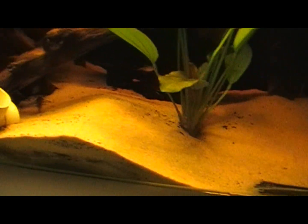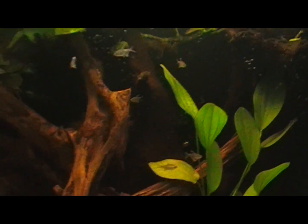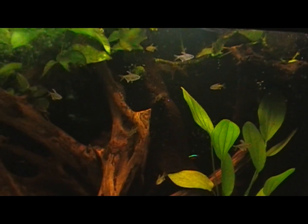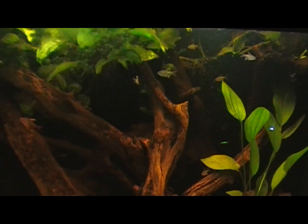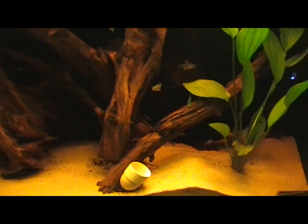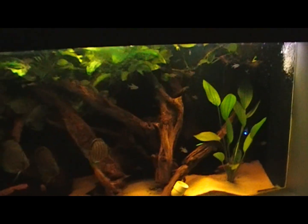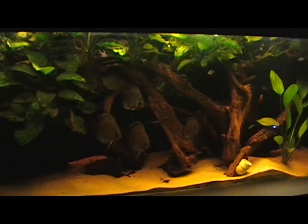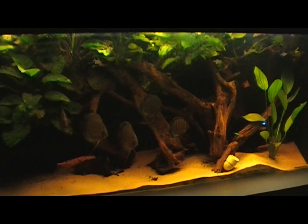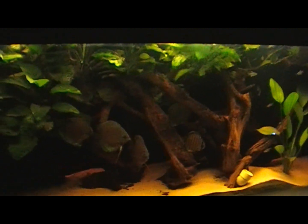You can see a bit of activity under there. There's also around about 50 or 60 cardinal tetras, Hyphessobrycon bentosi, we see one there, and also there's a few Hemiodus kicking around. Tank's more or less full. Not really much plans to add more to it than that, although I would like to get the algae growth in the plants under a bit more control.